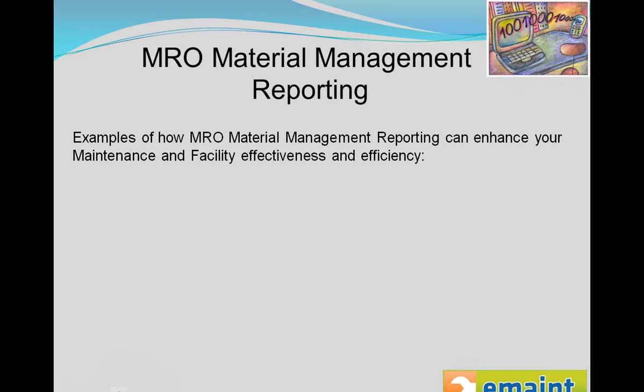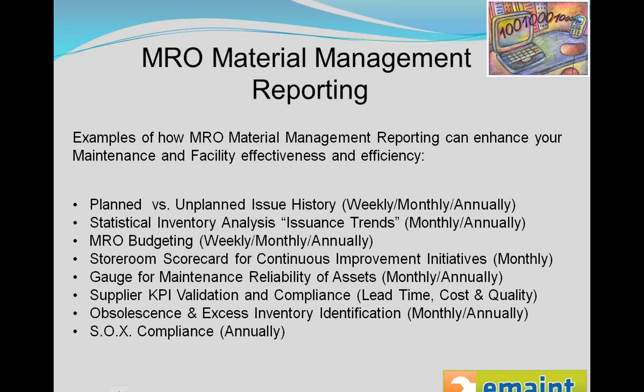MRO Material Management Reporting. Examples of how MRO Material Management Reporting can enhance your maintenance and facility effectiveness and efficiency. Some of the things that I'd like to do are planned versus unplanned issue history. You can do this on a weekly, monthly, or annual basis. I like to do all three so you can actually see where you're at. This helps the planning department, your maintenance team, and also production understand where we're at, versus are we firefighting or are we on the proactive side. You can also do your budgeting through your MRO material planning, and more importantly, at the very end is the Sarbanes-Oxley compliance for annual SOX audits that we do a lot in the corporations. So MRO material management reporting through the CMMS system is a huge attribute for the success of any business. Next.